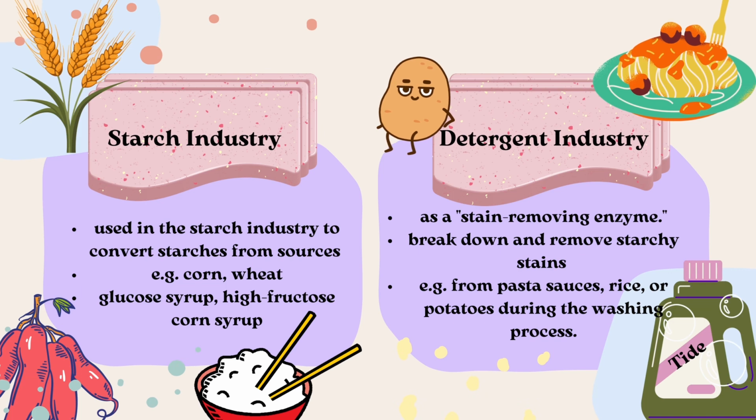into glucose syrup, high fructose corn syrup, and in the detergent industry, amylase is used as a stain removing enzyme to break down and remove starchy stains from clothes, such as pasta sauce, rice, or potato during the washing process. And one example of detergent that contains this enzyme is the Tide Plus Ultra Stain Removing Detergent.